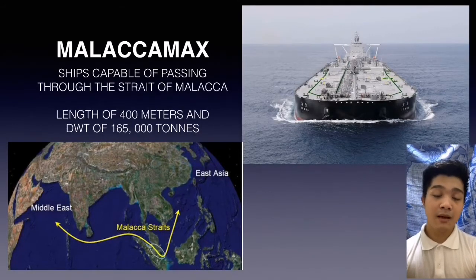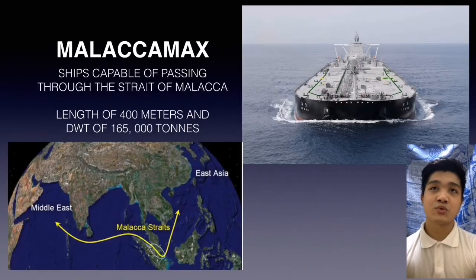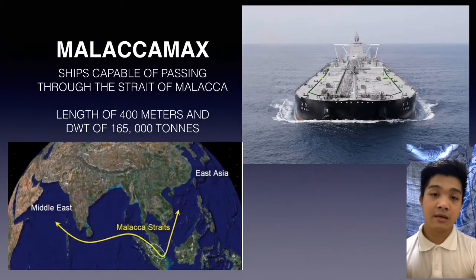So from the word itself, Malacca, this vessel is intended to pass through the Strait of Malacca. So where can we find the Strait of Malacca? The Strait of Malacca connects the Indian Ocean and Pacific Ocean. And the countries nearby are Malaysia, Indonesia, and Thailand. And for this vessel to pass through the Strait of Malacca, the maximum length requirement is 400 meters. And this vessel's deadweight tonnage or the total carrying capacity is 165,000 tons.